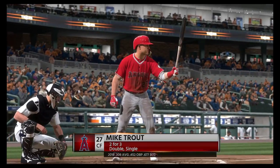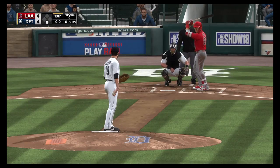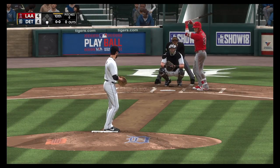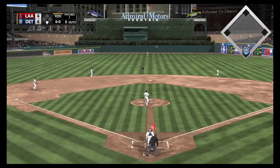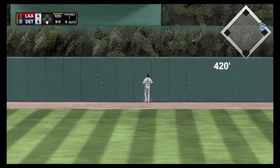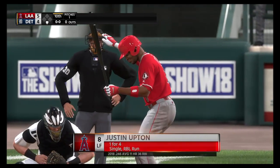At the plate, Mike Trout. He's 2 for 3 and looking for more here. First pitch of the at-bat. And he jumps on this one. It's high and deep to center. Jones ranging back, and they have taken the lead.